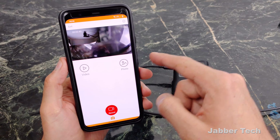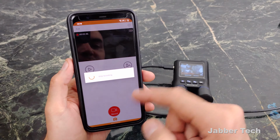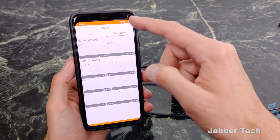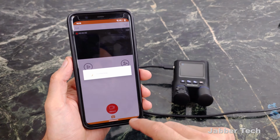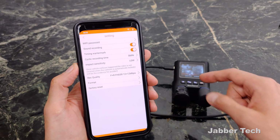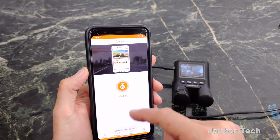Then it's going to show you exactly what's on the dash cam. If you go to video, it's going to show you what type of video you have. It's also going to show you if you had any emergency recordings right over there. Going into settings on the phone app is a lot easier than trying to change all the settings from the dash cam, so I recommend you guys do that.